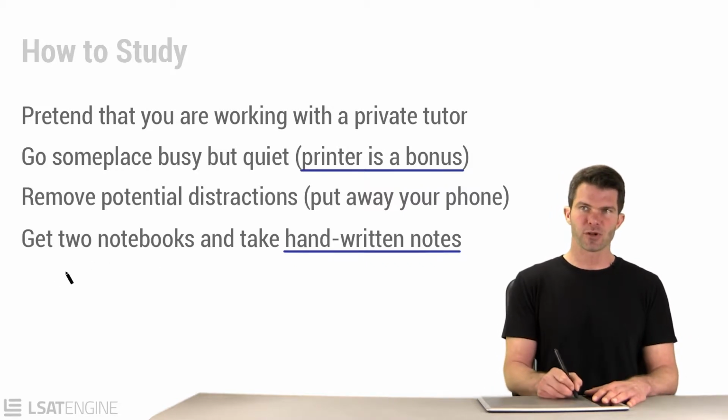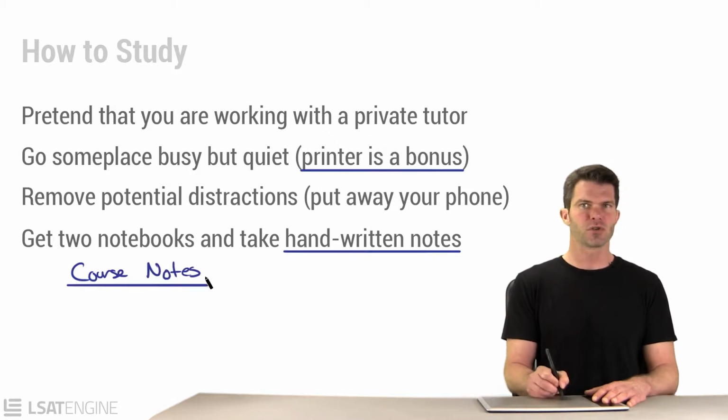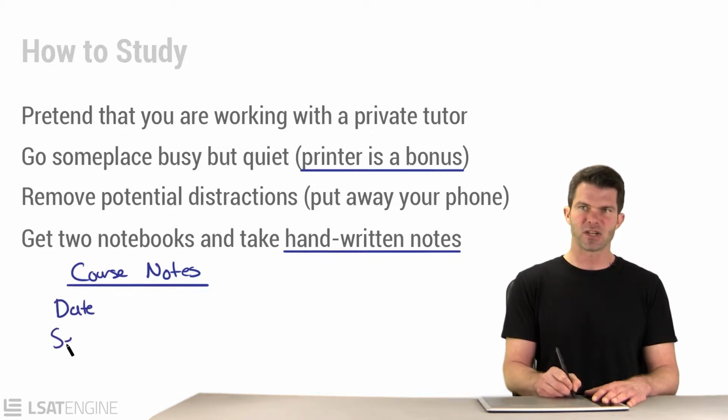So the 2 notebooks, the first one is going to be for course notes. These are notes that you're going to take while you're watching lesson videos, and you can just do this chronologically. Just make sure that you put the date down, and maybe you put the section type down.